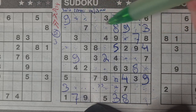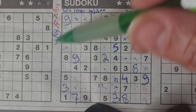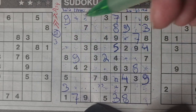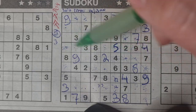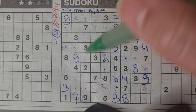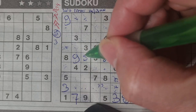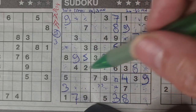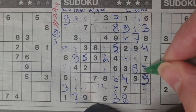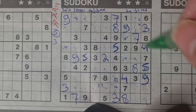How about? Come on. 1, 2, 3, 4 missing numbers in this big square. One of the missing numbers, 5. We have 5 in the first column, so no 5 in these two boxes. Here, 5 in this row, no 5 in those two boxes. So one box left for 5 in this big square. Should be there. 5 in this row, 5 in the middle row. So the row below, the only place left for 5 should be there.